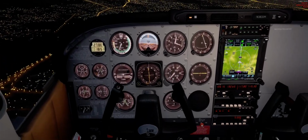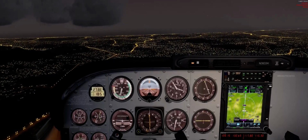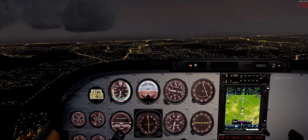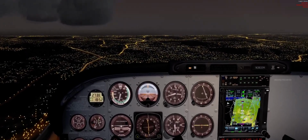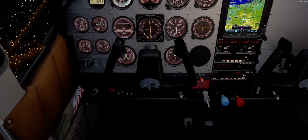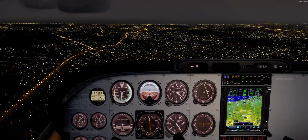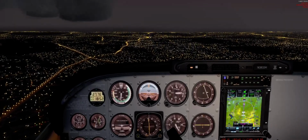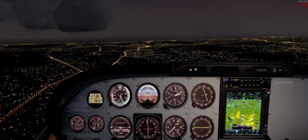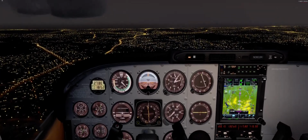Alright, checklist. Seatbelts are good. Palomar Tower, Skyline 383 Juliet Mike with you, ILS 24. 383 Juliet Mike, Palomar Tower, wind 270 at 4, runway 24 cleared to land. Cleared to land 24, 3 Juliet Mike. Alright, airspeed's good, a little fast. We'll get that down in a second. Flaps. Notch 10. Airspeed's good. Trim set.